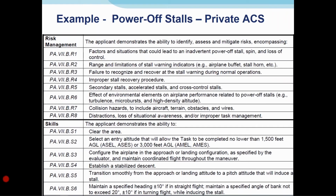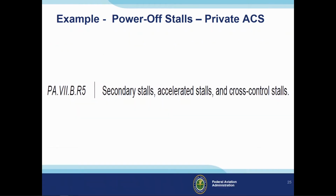And if we look at this, this is the power off stall section of the private ACS. There's a knowledge element, and then there's the risk management element to it in the skills. This is where we talk about maintaining a specified heading, bank angle, not to exceed altitudes, all of that sort of stuff. But if we go back up to the risk, notice risk item number 5 here: the applicant is aware of the risk and implications of secondary stalls, accelerated stalls, and cross-control stalls when doing power off.